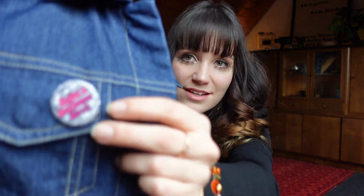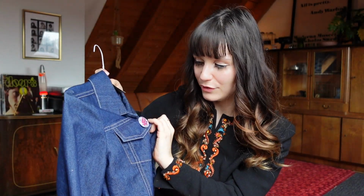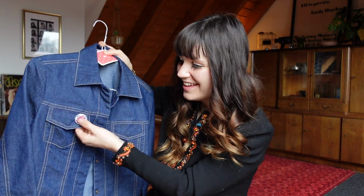I feel like 70s denim jackets were often quite tight, so I really like this even for a late 60s look. And then this little button I got in Brooklyn. I lived in New York for a little hot minute. This was a crafting and supply store kind of close to where I lived, and I love to go there, and so I got a button one day and I just like the disco ball kind of look of it. So it stayed on that jacket.